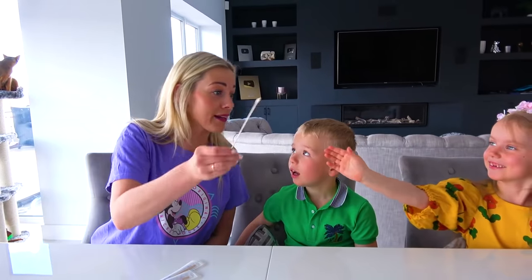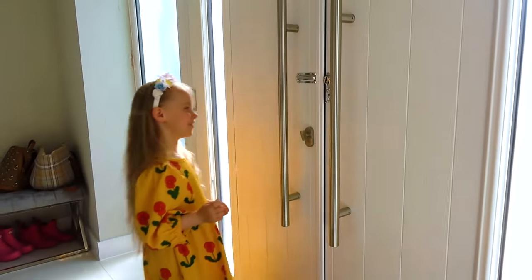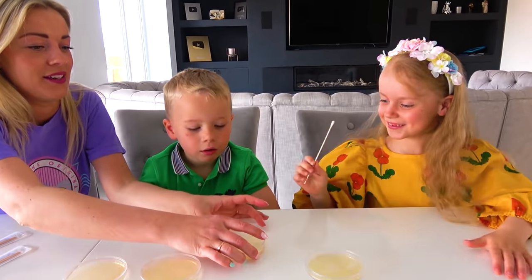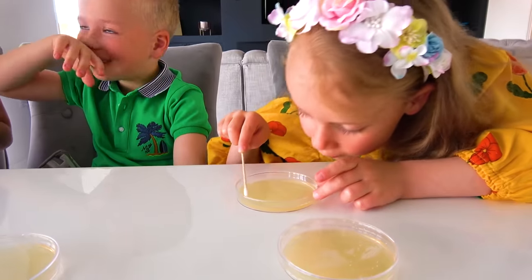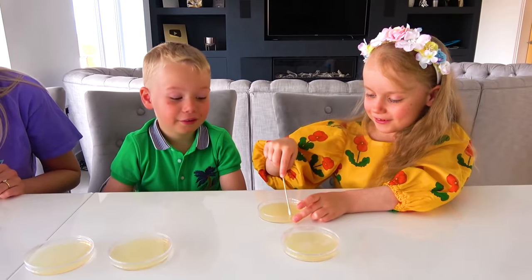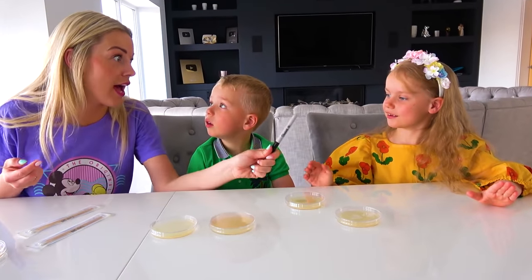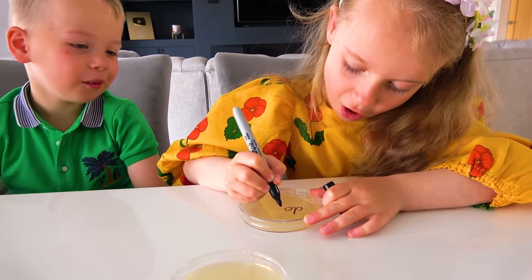Who wants to go find some bacteria? Gabby, go and find some. Okay, let's use this one. Gently. Oh, the smell. Does it smell? Yeah, it smells, like popcorn or something. Oh, that's yummy then. Let me see. Can you write it down? Door handle. Handle is beautiful.